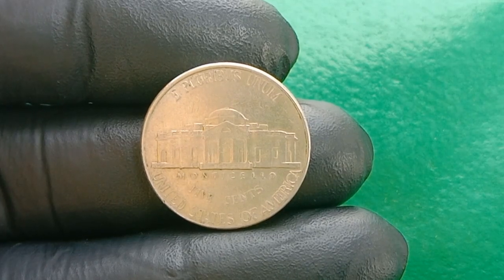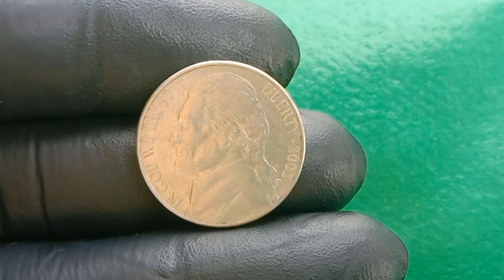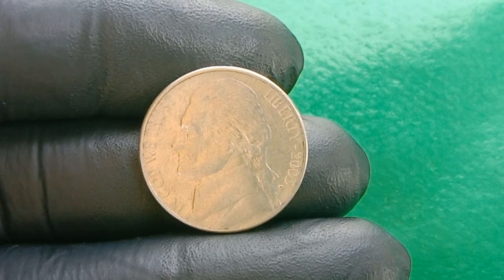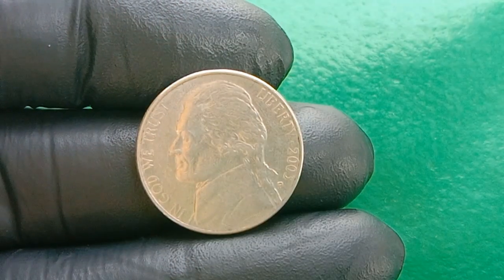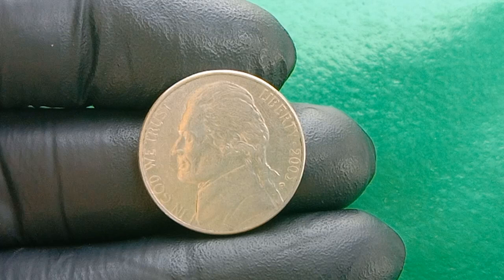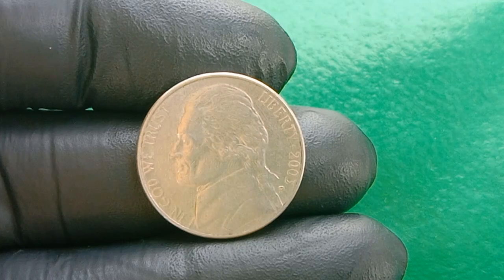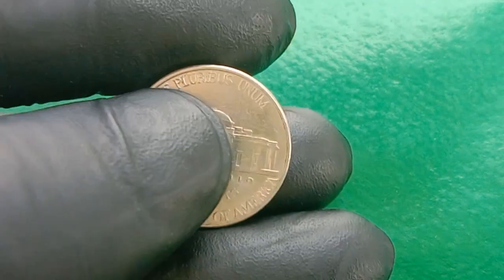So next time you're handed change at a store or find yourself rummaging through your childhood coin collection, take a long, careful look at any nickel dated 2003 with a Philadelphia mint mark. Examine the inscriptions, the edge, the weight, and the surface texture. Because the next great rediscovery could be in your palm, and if the stars align just right, that seemingly ordinary 5-cent coin could be your ticket to a multimillion-dollar windfall.